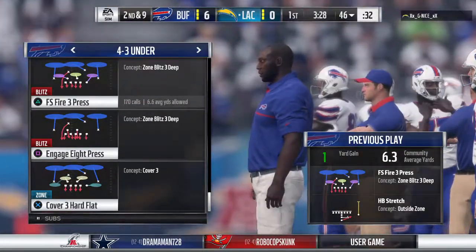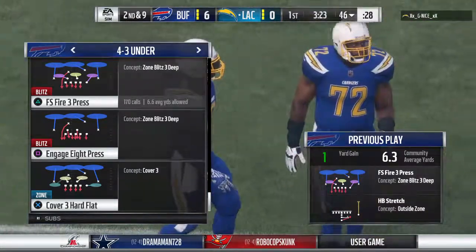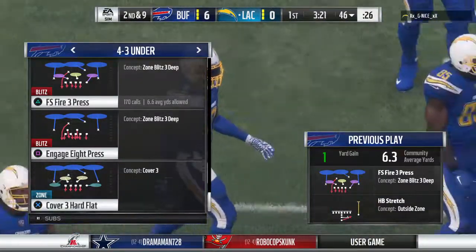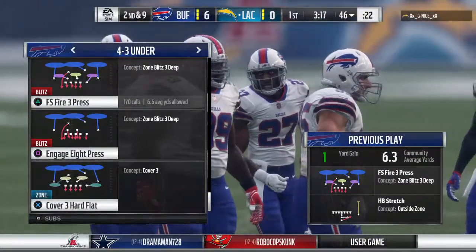Well, if the coaching staff's doing a good job upstairs, they'll file away what they just saw from the defense right there. They sold out to stop that running play. I'd say keep that in mind. They want to try that again. Go play action and hit them over the top.